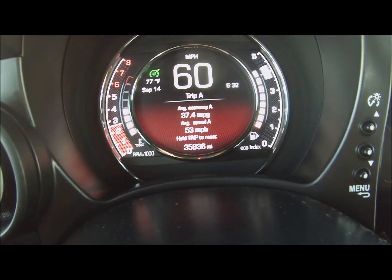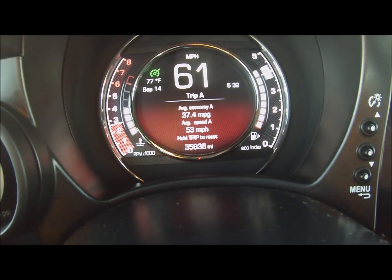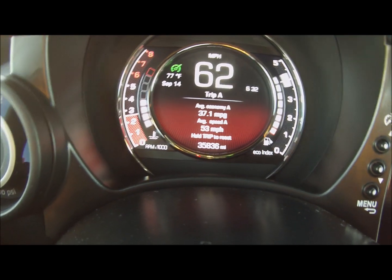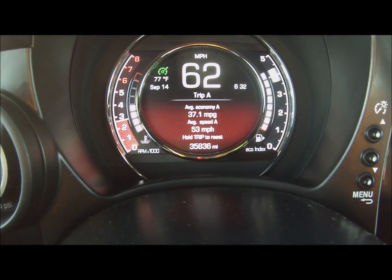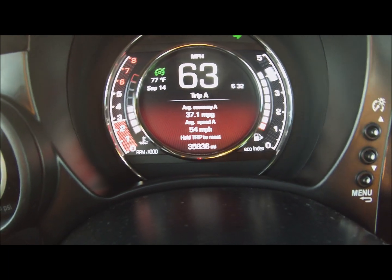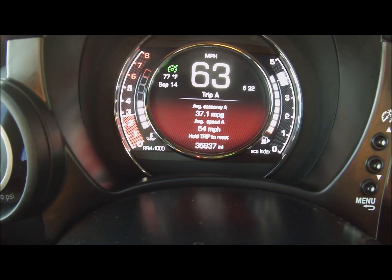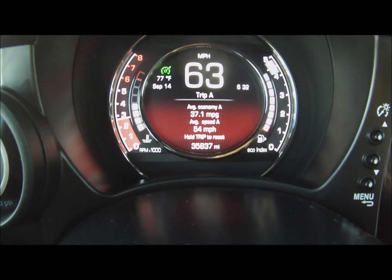Okay, changing freeways here. 37.4. See, I gained MPG when I was coasting there. It's fun. If you're a hypermiling enthusiast, you need a manual.